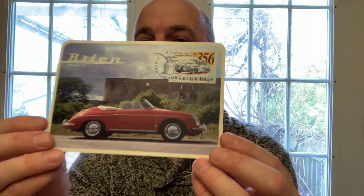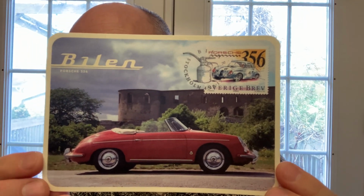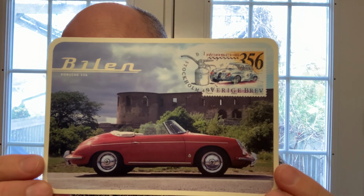Next card comes from Katja. It's a bit of almost a maxi card. And Katja's in Sweden, so we have this beautiful Porsche, and a nice stamp up here, and then on the back, we have a couple more really nice stamps that were never canceled, and she's decorated it up nicely. She says, I'm sending you this Porsche this time.